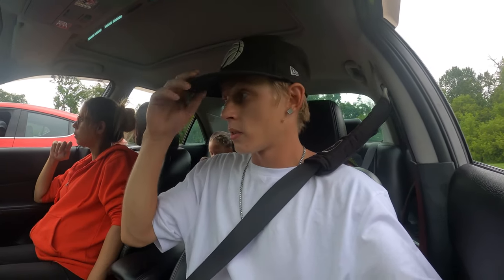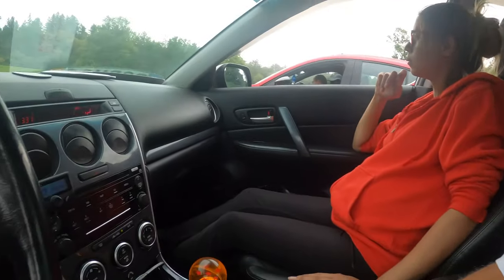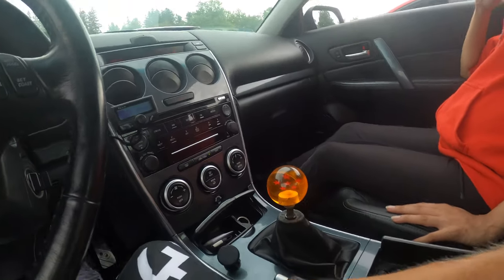Dad, do you want the light? Yeah, I do. Just as a souvenir that I got it from the meet. So you're not gonna use it? No. No reason to use it. We don't need it, babe.